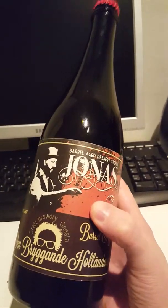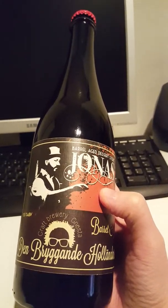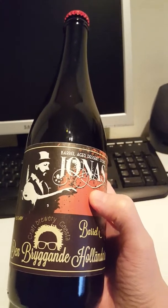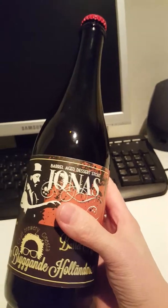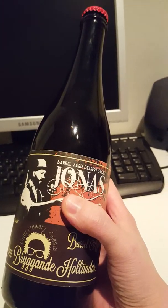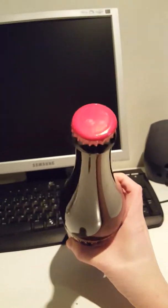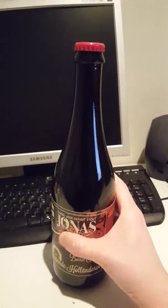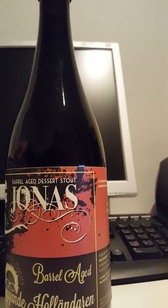And I haven't tried anything from these guys before, but they are apparently very much into barrel-aged beers like stouts, sour ales, and so on. So, I mean, looks very nice. And I am personally a very avid fan of imperial stouts. As you can see, guys, just an ordinary plain red cap there. Let's get it off and see what we have. Very interesting. Jonas. Let's see what we have.